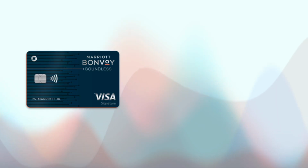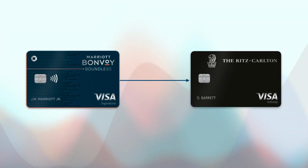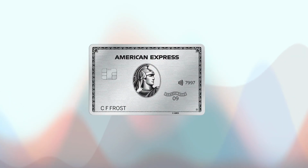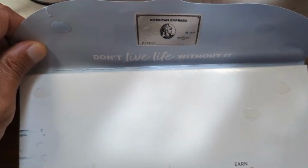After you hold on to the card for a year, you can then product change into a Ritz-Carlton card, and there are a few nuances around how you can make that change, but for the sake of this video, we won't be getting into it. The second card was the American Express Platinum card. And the reason that was in the consideration set is because my girlfriend got a pre-screened offer for 125,000 points after she spent $6,000 on the American Express Platinum card after 6 months of ownership.